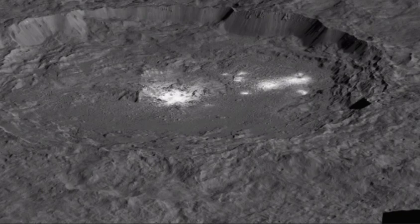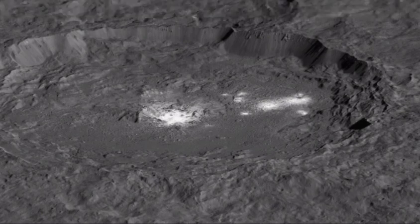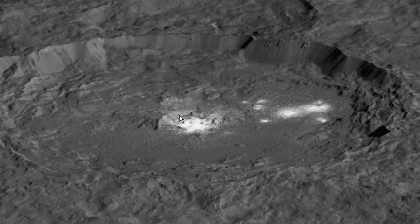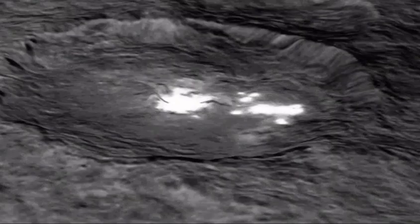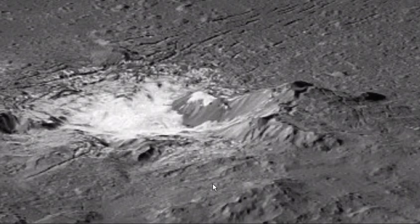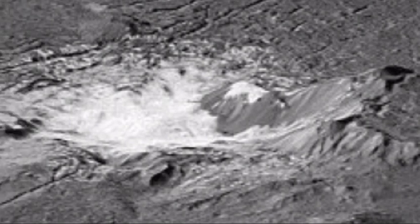Now we're going to take a look at the center of Occator Crater, which we know now is a glass dome. It's 60 miles across, and this bright spot is dead center with this glass. So why is it in the center? Well, I'm fixing to show you why, that there are pieces of structural debris in the center. I'm going to bring it in closer.